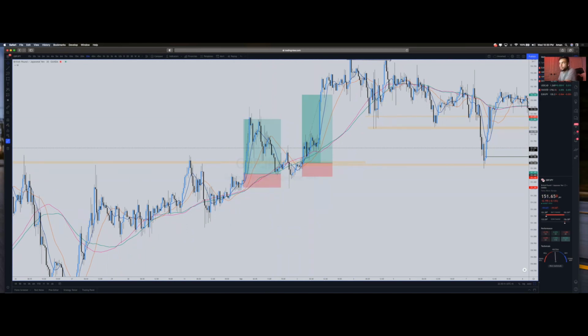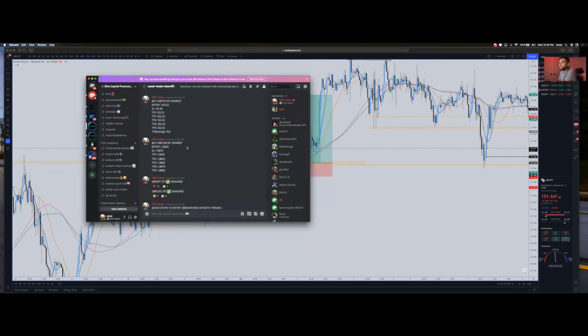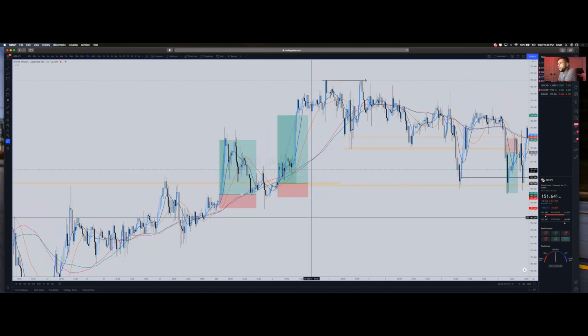If y'all want to see on my Discord when I gave it out, let's go back to the day right here. 151.46 was the entry. Stop loss was 151.36, and boom, stops to break even after TP2, and boom, I got 40 pips for the night on that. And then we came back and we reversed the whole move in New York.